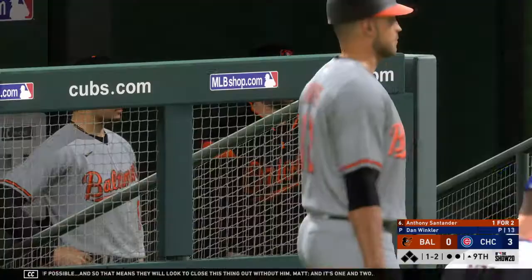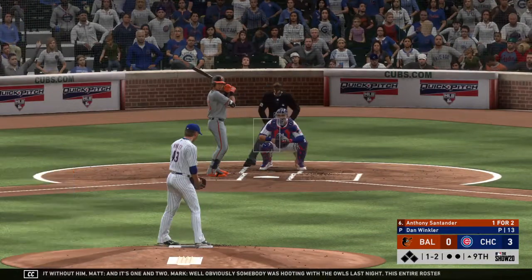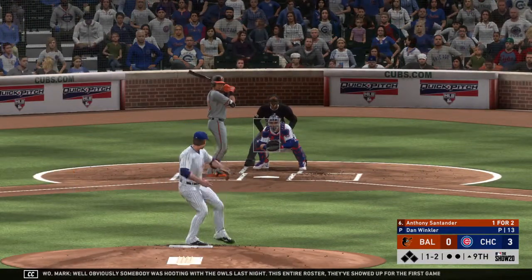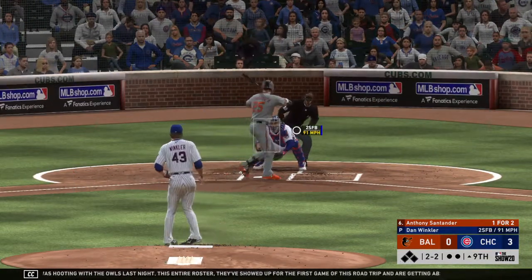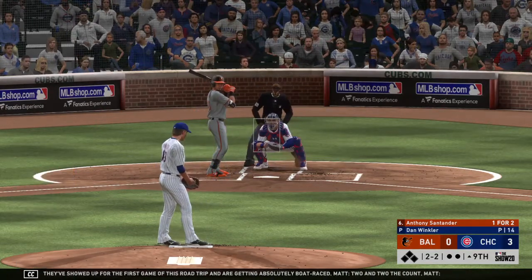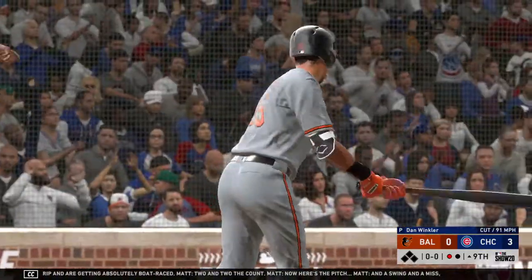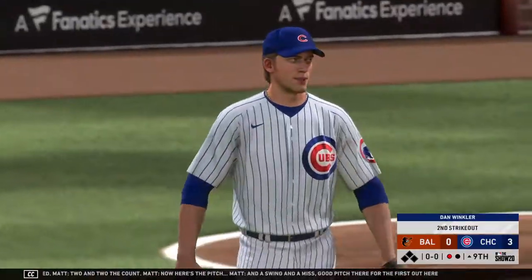And it's 1-2. Well, obviously somebody was hooting with the Owls last night. This entire roster, they've showed up for the first game of this road trip and are getting absolutely boat raced. 2-2 the count. Now here's the pitch. And a swing and a miss. Good pitch there for the first out here in the 9th.